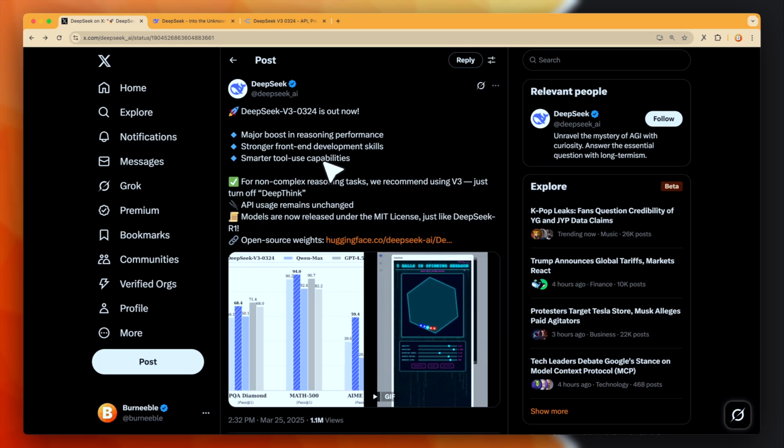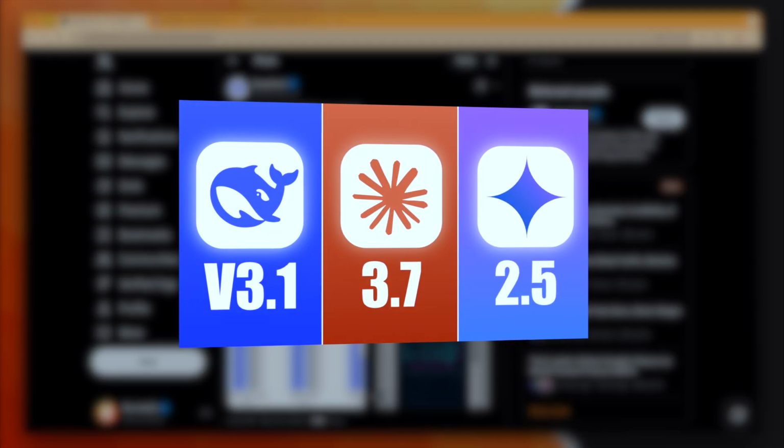Now, I don't want to talk too much about this model here, because we already compared it with Gemini in another video. So, if you want to go in depth, you can check it out.